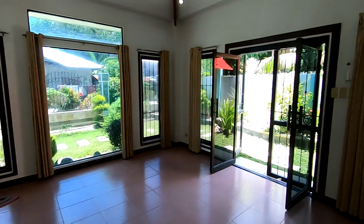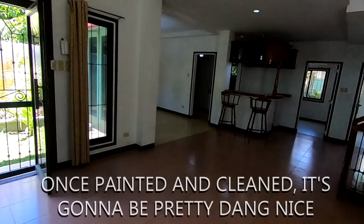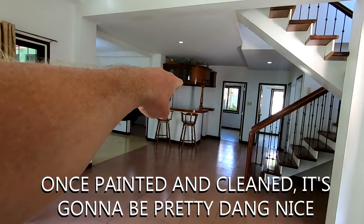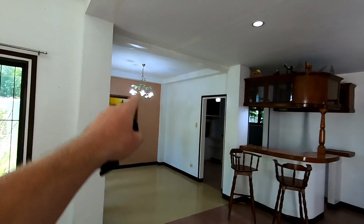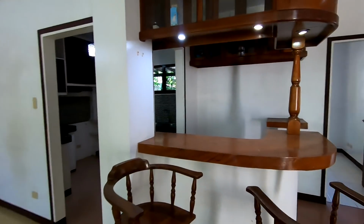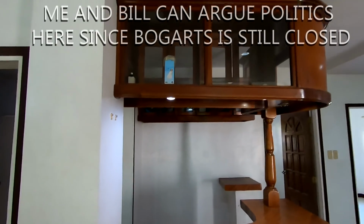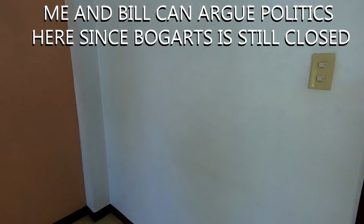This is a very nice open space. This is the living area, I guess. And there's a little breakfast corner over there. I guess there's a dining area over there with a little chandelier. This is nice, like a little bar. That's pretty cool. But everything could use a coat of paint.